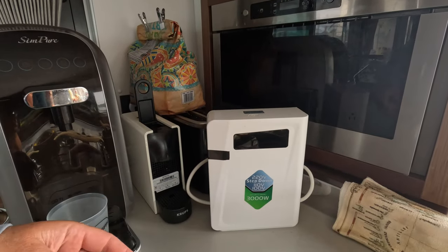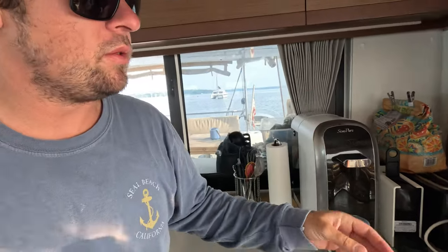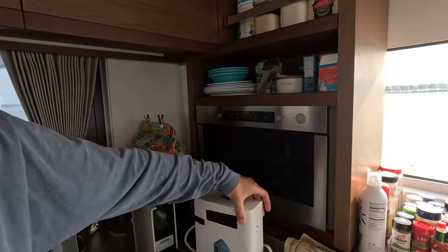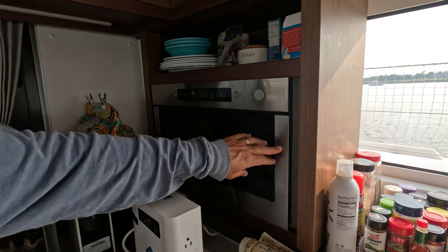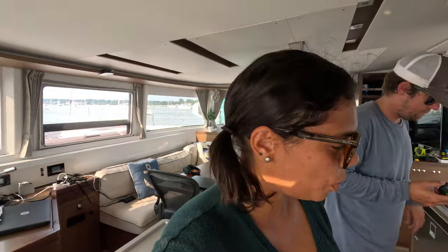This boat is a 220 boat from Europe. So if we want to use a 110 appliance, we have to use this, but it's not a big deal. And we also have our microwave here. We don't use it that much, mostly because we'd have to turn on the generator, since it's too much power draw for the inverter on the batteries. Or just when the boat is running, right? Yeah. So when the boat is running or the generator is on.